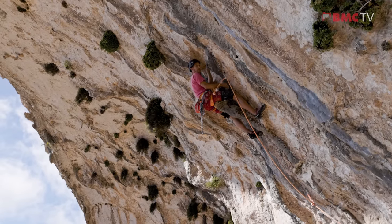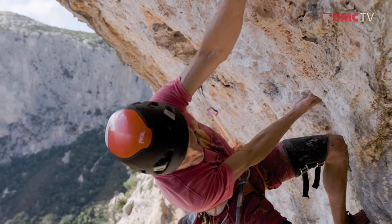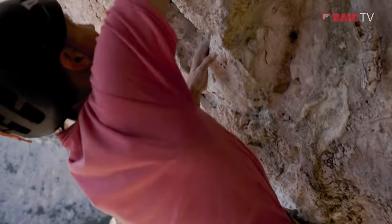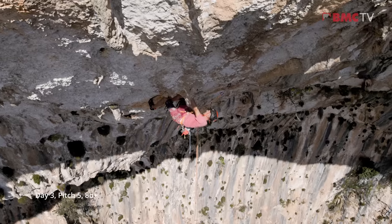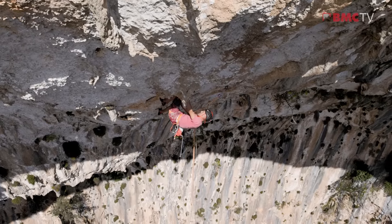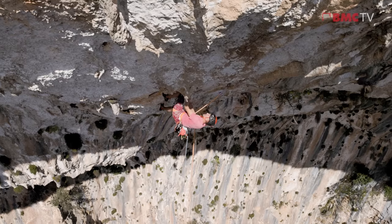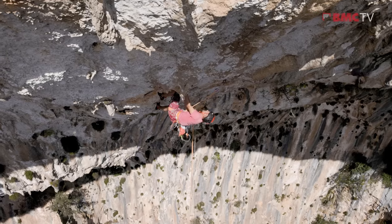Oh, didn't find this position last time. I can really feel the last two pitches just compounding now, and I just feel totally beaten up. I think two days climbing, then a rest day, and then climbing again, it kind of wasn't enough recovery for an old geezer like me. I can't remember what to do. I'm sure there's something weird here.